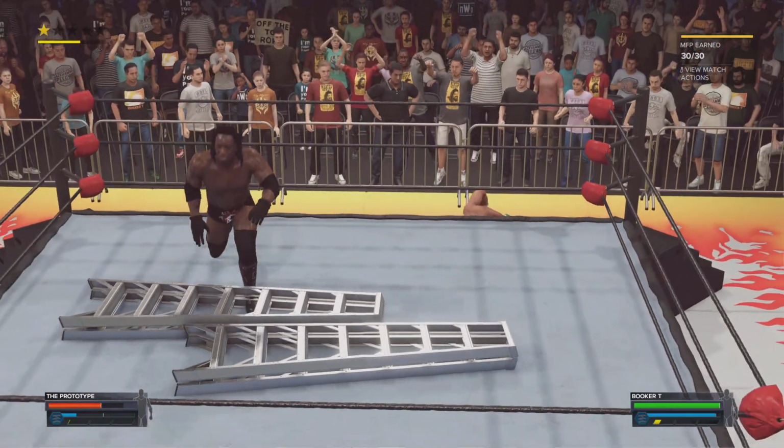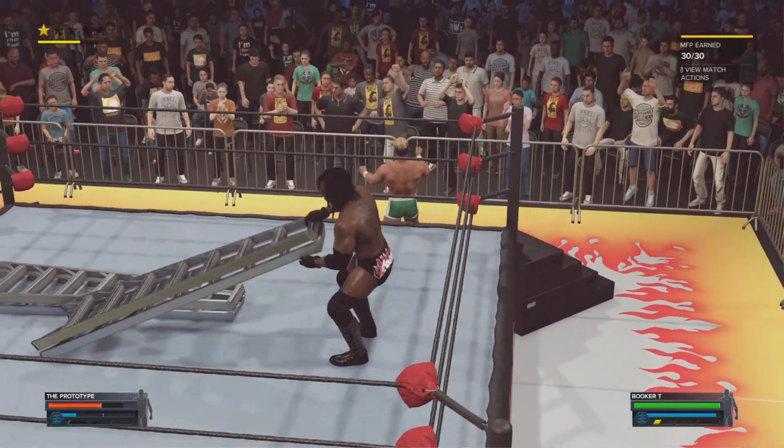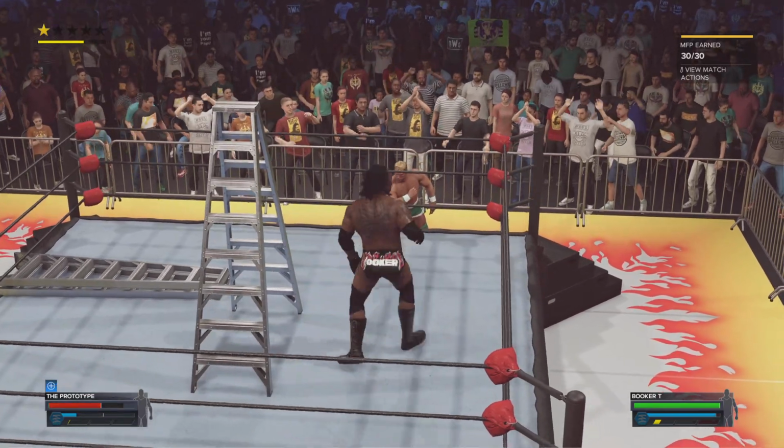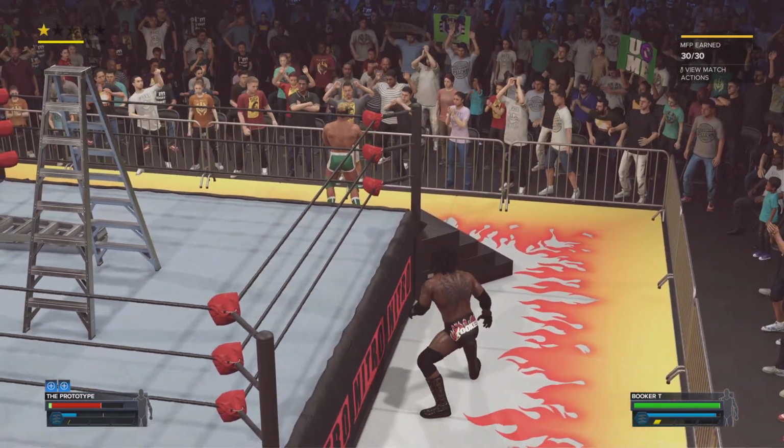He'll head to the ring. The Prototype switching to fan mode and is getting the crowd hyped. Setting it in place here.